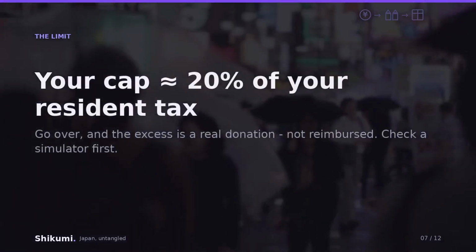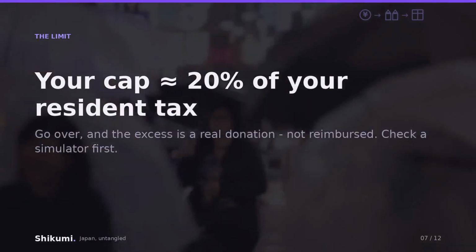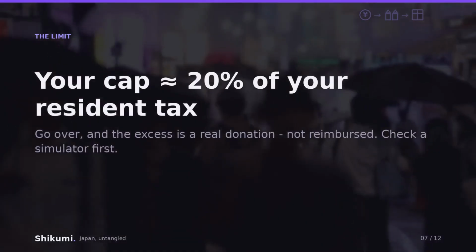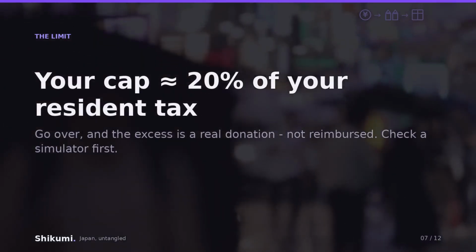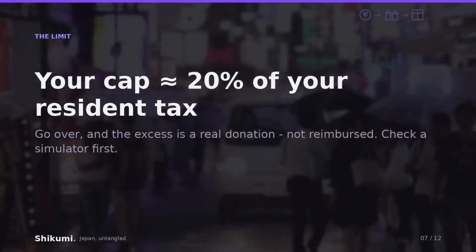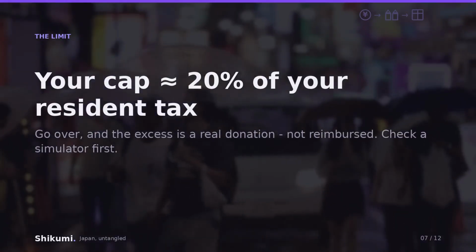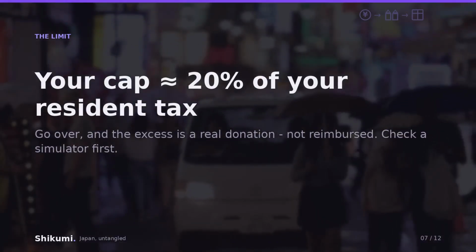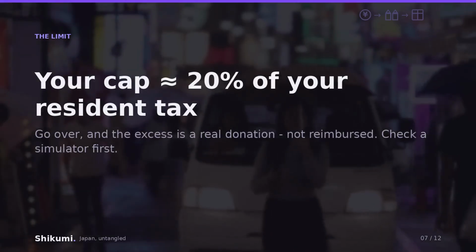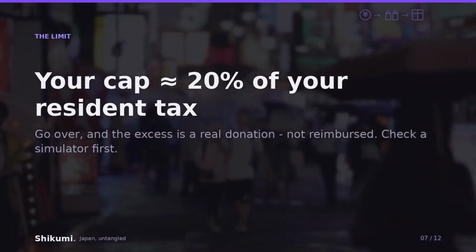But, and this matters, you cannot redirect unlimited tax. Your cap is roughly 20% of your resident tax. For many salaried workers that is somewhere in the tens of thousands of yen a year. The cap grows with your income because it is tied to how much resident tax you owe. A high earner can redirect hundreds of thousands of yen, while someone on a modest salary has a smaller room to work with. Go over your cap, and the excess really is a donation, not reimbursed. So always check your limit with an official simulator before you give. It asks for your salary and family situation and gives you the number in seconds.